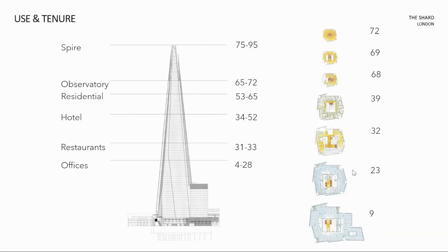Developers can attract a wider range of buyers and occupiers by offering a mix of uses. However, single-use or tenure buildings tend to be more efficient. Each use will generally need its own entry and circulation and can require complex structural transition. Tenures with the most footfall should be located at the base. Possible exception to this being an observatory, such as on the Shard.